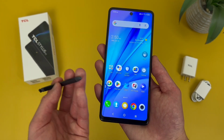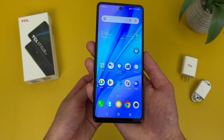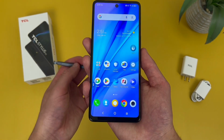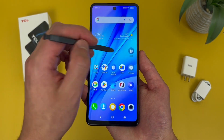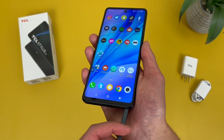The Moto G Stylus is okay, definitely a great phone, and honestly I feel like the Stylus 5G 2022 at least is actually a bit better than this phone in most ways, but at the same time it's also a bit more expensive. So in general, if you are looking for a more affordable phone that has a stylus that works decently well, then this phone is definitely a good choice.